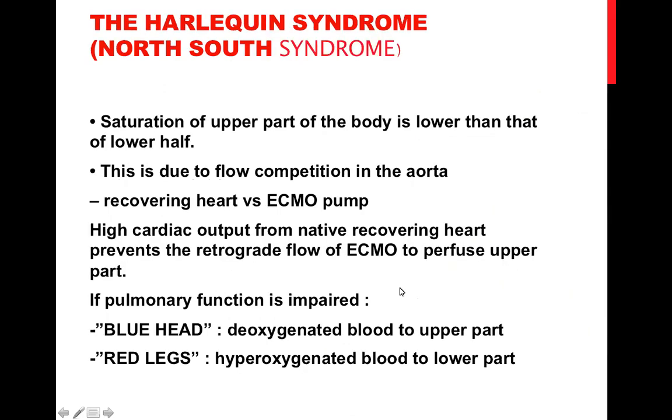Okay, we'll move to the Harlequin syndrome. Harlequin syndrome is basically when during peripheral cannulation, saturation of the upper part of the body is lower than the lower half due to flow competition between the heart and normal lung versus the ECMO. The high cardiac output from the native recovering heart prevents retrograde flow of the ECMO, and if the lung is not working, if there's pulmonary dysfunction, you get blue head where you can get deoxygenated blood.